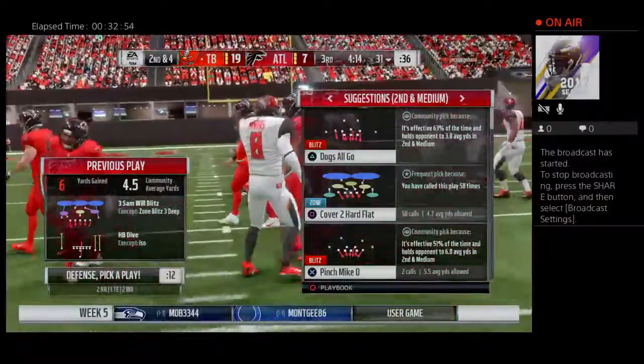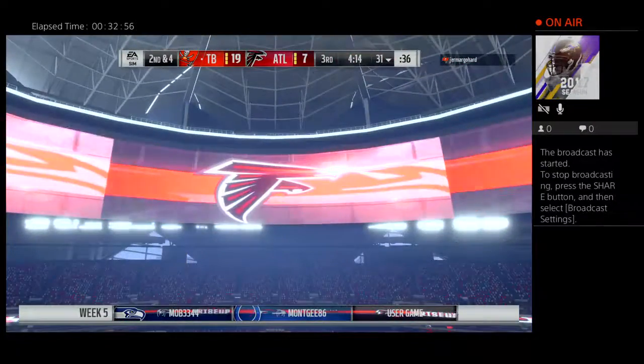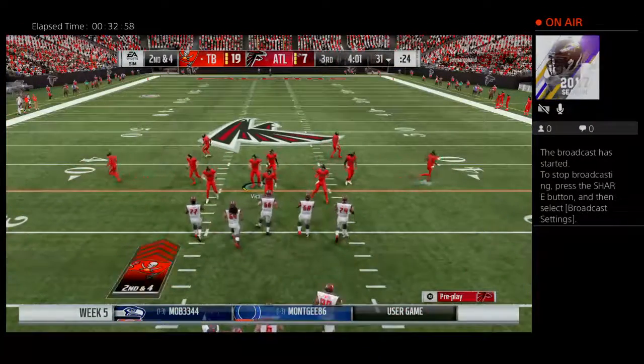It's a 6-yard pickup, and it gets them to 2nd and 4. They'll come up now 2nd and 4 from the 31.